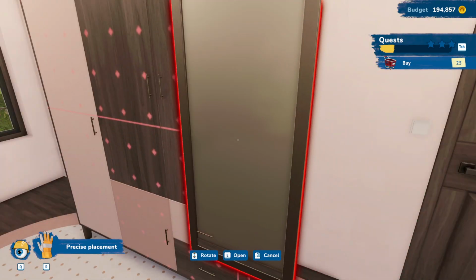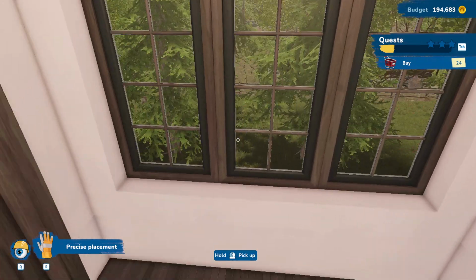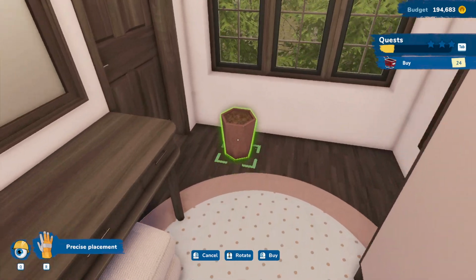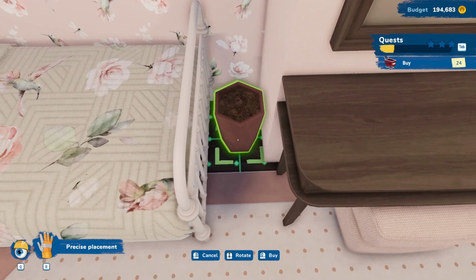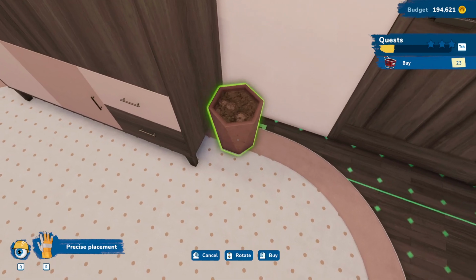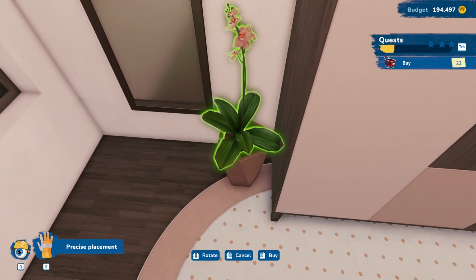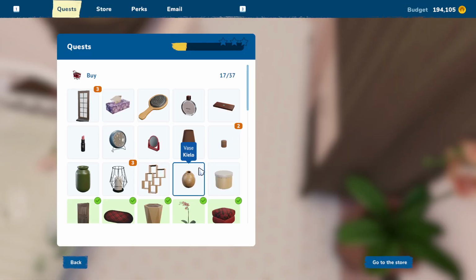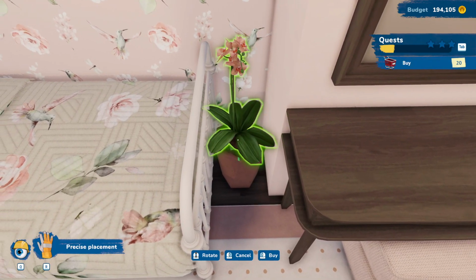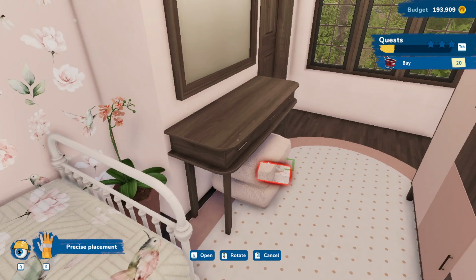Full-length mirror's gonna go... Gosh. Over here, I guess? That feels like it would make sense. 3 plant pots. This is a very small space, guys. I'm not having a good time in here. But we'll put a plant here, a plant there, and a plant there. And then we want 2 of these, so we'll turn one that way. We'll put this one over here facing kind of that way. And then they don't want any more plants, so we're going to go ahead and put a 3rd one. Because that's weird to want 3 plant pots and not want a plant in all of them.